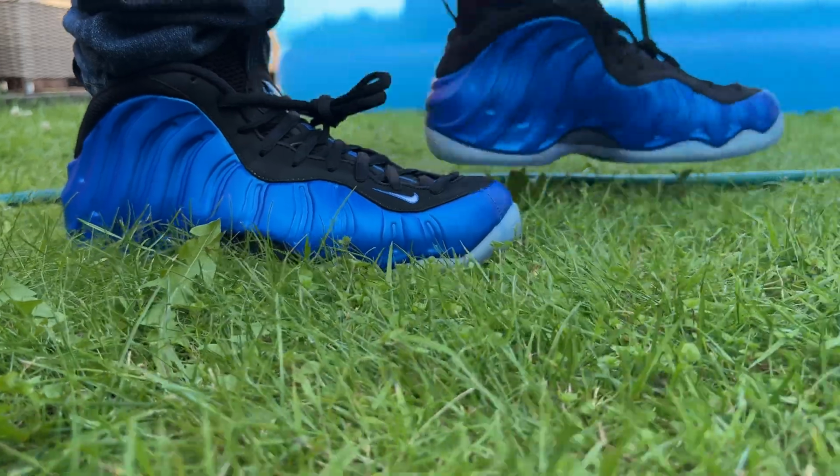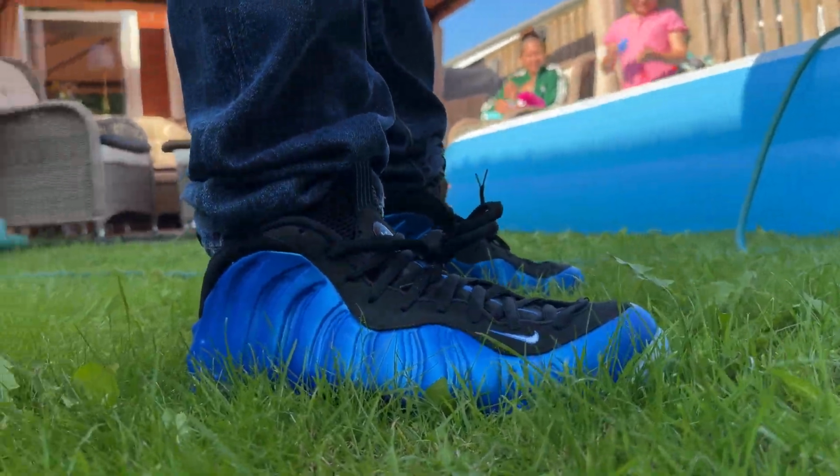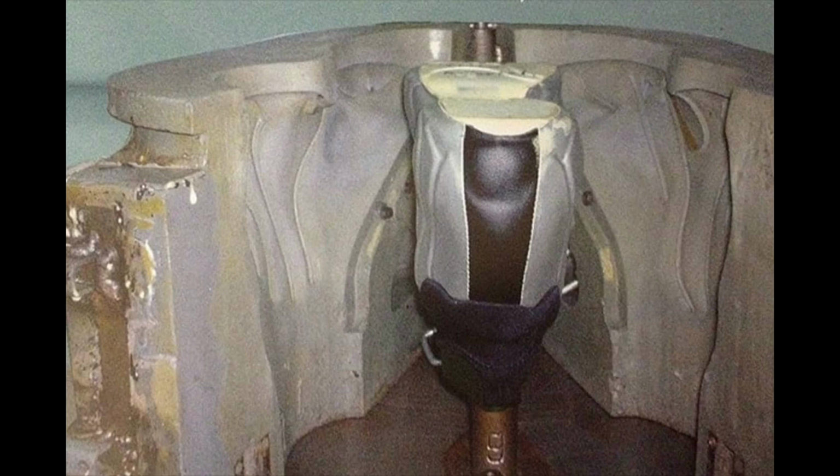And with the material, Foamposite is more or less plastic poured in a mold, and that makes the shoe. And that process was really hard to do. I think Nike spent 4 years trying to do this, and finally they did it with a car company. I know a car company helped them do that.